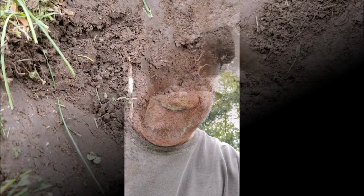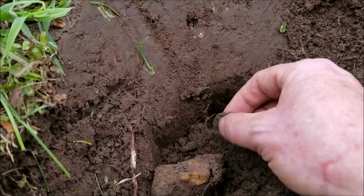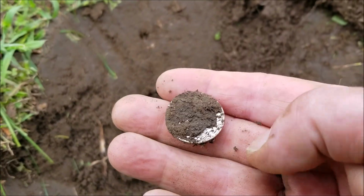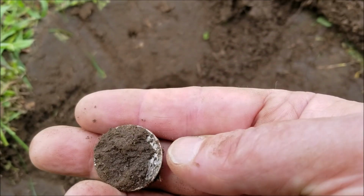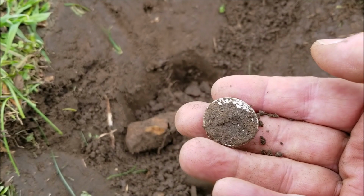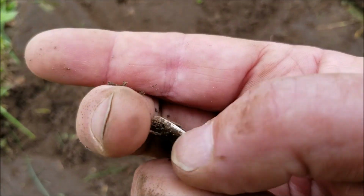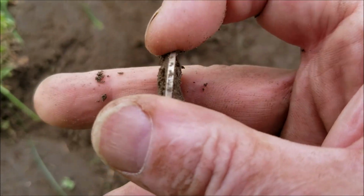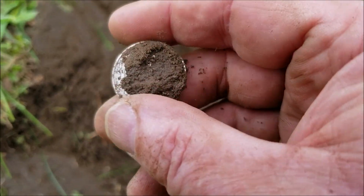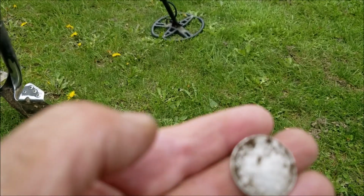But look at this. Haven't picked this out of the hole yet, but I can already see the design around the back of it. And I'm not going to mess with this at all because it could be in good shape. See the leaves, the laurel leaves around the outside? I'm going to treat this with tender loving care. I don't care if it takes me a week to clean it properly. I'm not going to mess with it. It's got a reeded edge. So let me just take a little bit of water to that and I'll show you what I got. Okay, that's all I'm going to do with it out here in the field.